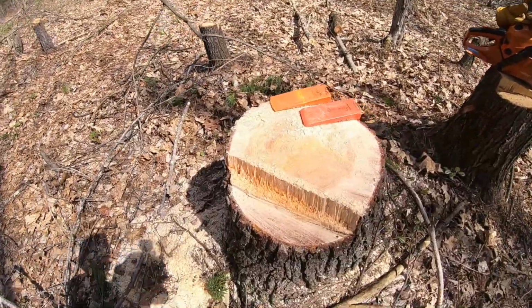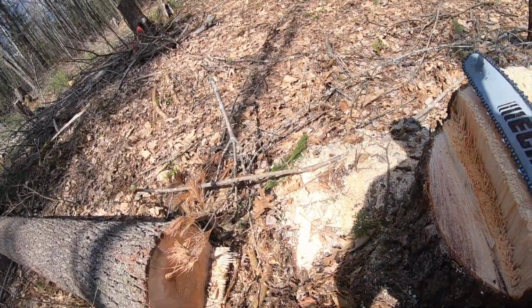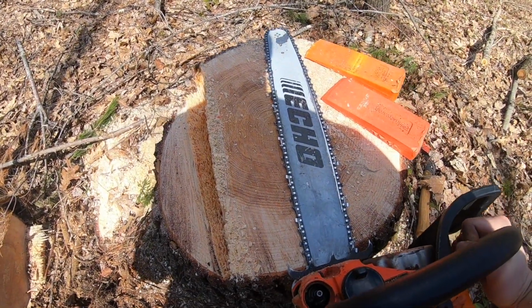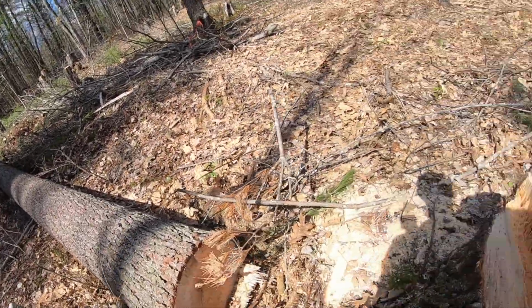Not bad stump work. 20-inch bar on the Echo. So yeah, this tree was 20 inches in diameter. So let's cut it up and skid it out.